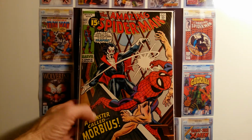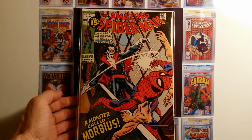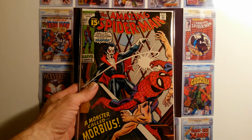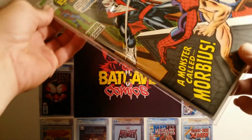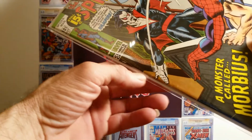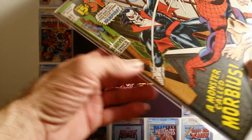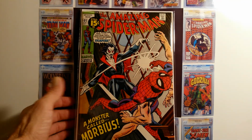Amazing Spider-Man 101, intro of Morbius. And this one, for its age, is in really nice shape. I'd say this is probably a 7.5. Maybe, if I'm lucky, I might pop an 8, but that right there might prevent it. It's got a few other small spine ticks, but other than that, it's in really good condition.